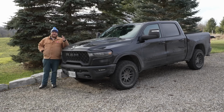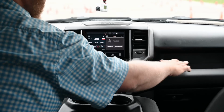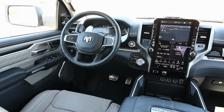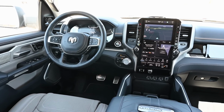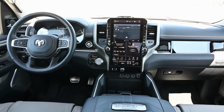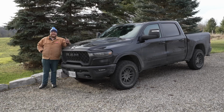And what I remember from the Tradesman is that I like the nods to utility. There's just more little shelves and cubbies to stash your stuff. And then on the flip side for '25, we got the new Tungsten trim. We got a new top trim luxury truck, and that thing is absolutely gorgeous on the inside. Ram has always had some of the nicest interiors, and that definitely continues on.